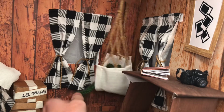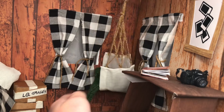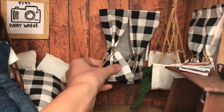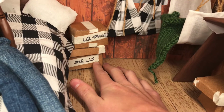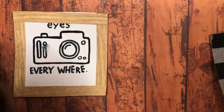Back here I have a swing chair with a little knitted blanket, and a doll can fit inside of this. On all her windows there's these matching curtains with the plaid. She also has a bunch of these little boxes. There's these little pictures on the wall that I drew. I thought they went with the room.